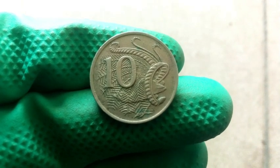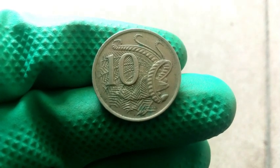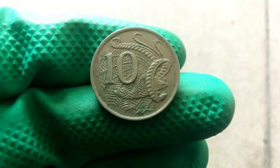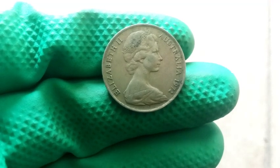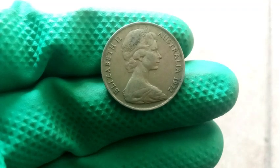How common is the 1972 10-cent coin? In terms of mintage, around 50.2 million coins were produced that year. That's a healthy number, meaning it's not considered rare in general circulation. But here's the thing: coins from the 1970s are increasingly harder to find in good condition, especially in everyday change. And collectors are now paying more attention to coins from this decade.